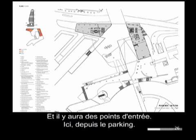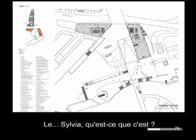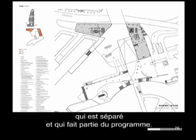And there's going to be entrance points, one here from the parking, one for the lower building here that are elevators. This is the... Sylvia, what is that? Trade floor. The trade floor on the side, which is a separate piece, which is part of the programmatic area.